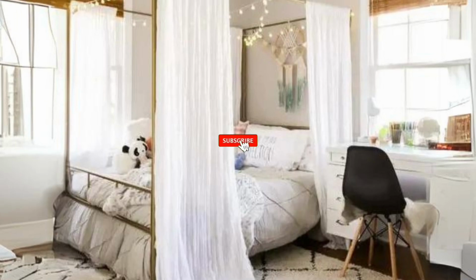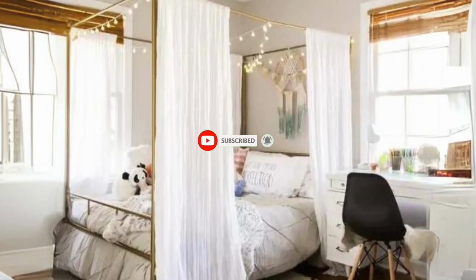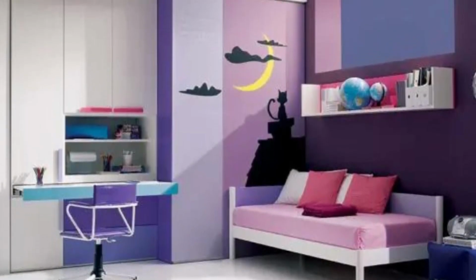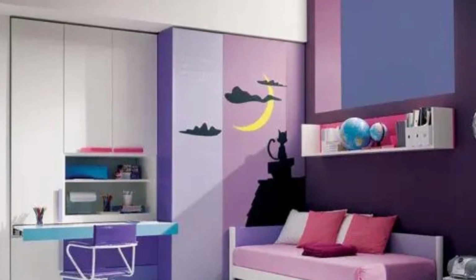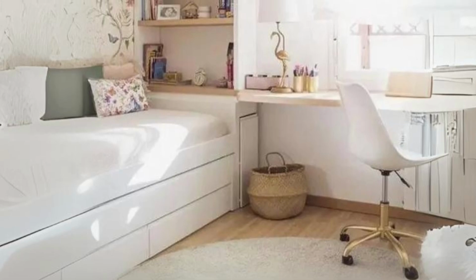Creating a stylish and comfortable bedroom for your teen can be a delightful challenge. It's important to design a space that reflects her personality and meets her needs. In this guide, we'll explore a variety of decor ideas that will inspire you to transform any bedroom into a trendy and cool haven for your teen girl.